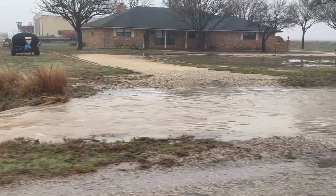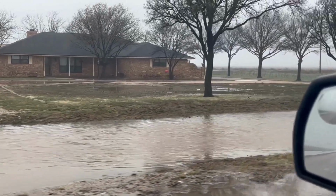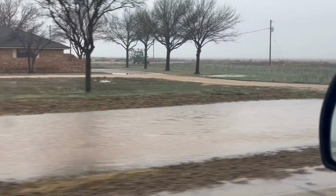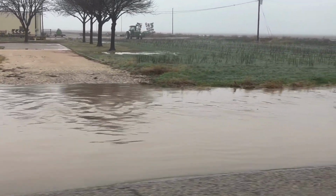Yeah, I would love to get in there and check out the rain gauge at Grandma's house, but I'm not so sure it'd be a good idea for me to drive through that. So we'll wait.